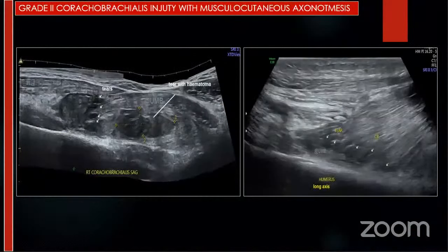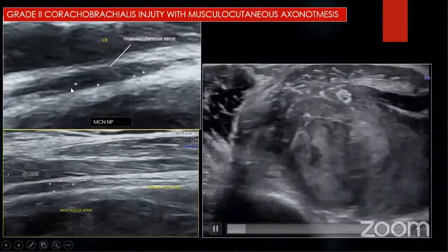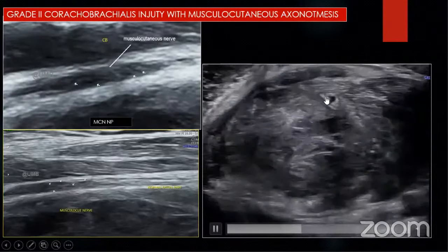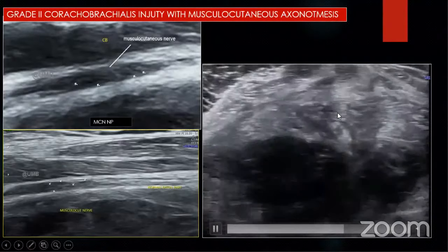Here is a case of coracobrachialis injury. We know that the musculocutaneous nerve passes through it. It shows axonotmesis and thickening there, and we see the nerve lying between the hematomas of the muscles.